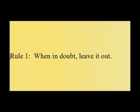Rule 1. When in doubt, leave it out. This is probably the most important rule I can give you regarding using commas. It means if you are not sure about whether or not you should use a comma, don't use it. It's better not to use the comma than to put the comma in the wrong place in the sentence.